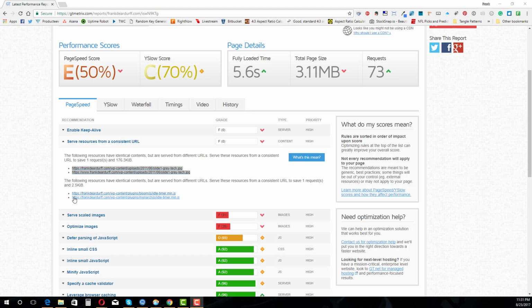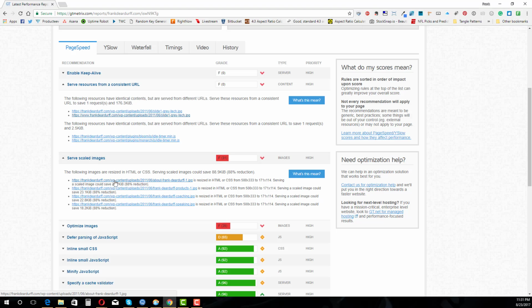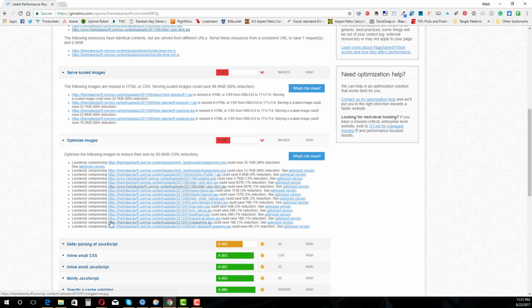This next one, what I'll have to do is check. This is the same JavaScript file that's pulling from two different plugins. It's from the same company, and they're using it for both plugins. So I'll have to contact the plugin company for that. Then I have server scaled images. So I have 4 images that I added, and I made them a larger size, and I need to reduce them. So I'll either have to resize them myself manually, or I can check this next one, optimized images. These could be reduced. They're actually larger than they need to be.